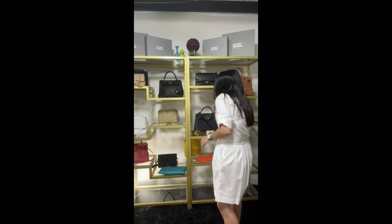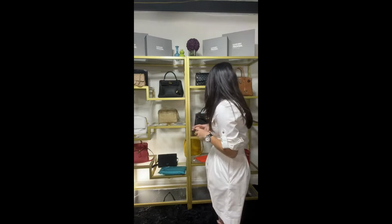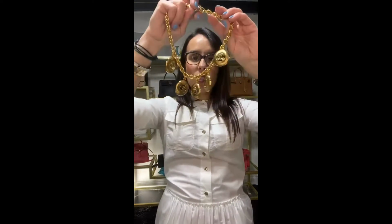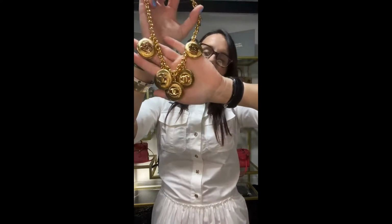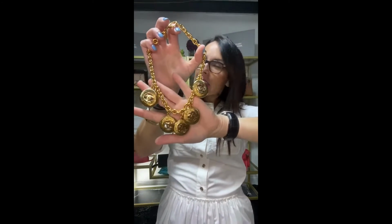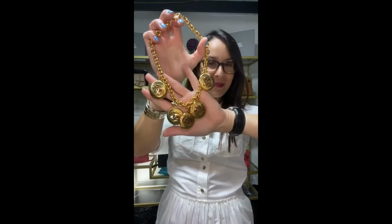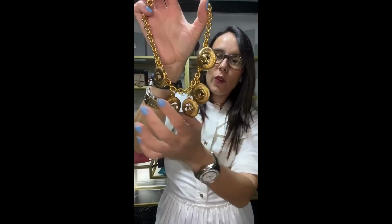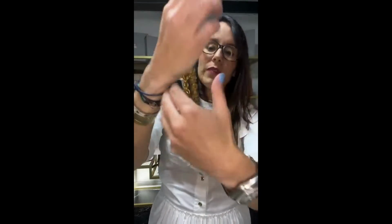And then we're going to go for, let's do more jewelry. So we have this gorgeous sunburst medallion necklace from Chanel. This is from the 80s, not the late 80s, like Kristen corrected me, from the 80s. Overall, also in great condition. You have 1, 2, 3, 4, 5 medallions, which let me flip the camera around so you guys can see the detail of the medallion.